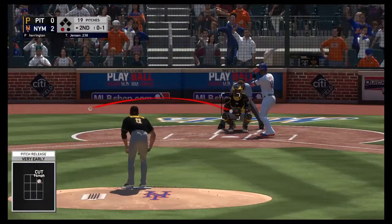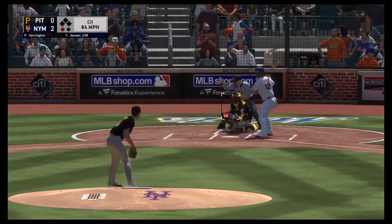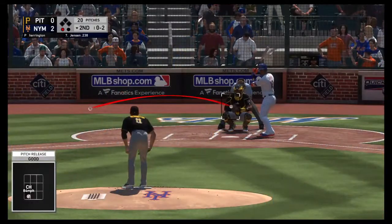And he's a guy looking to break out in a big way. Hasn't been getting the results he or his club have been hoping for. Bottom part of the zone, a good changeup gets the call.